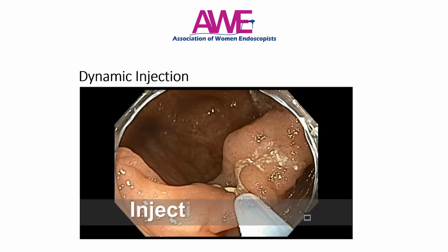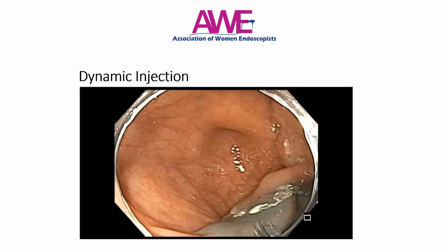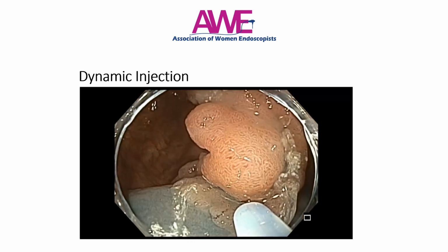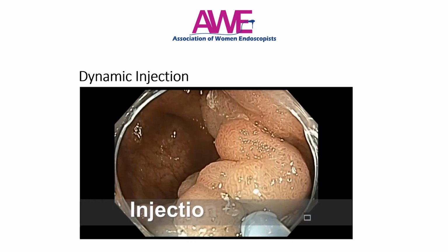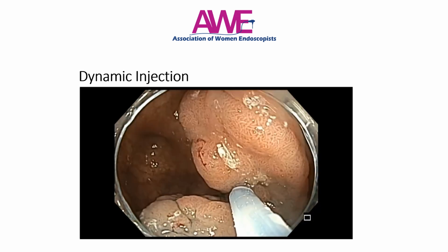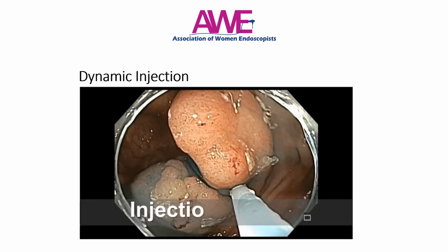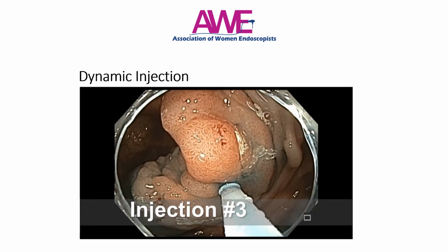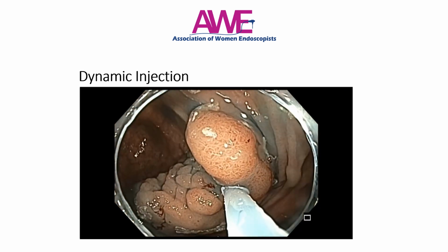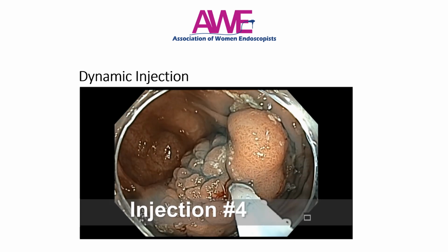So this is what dynamic injection is. Again, injection number one, getting just into the submucosa and getting the lesion to face you. Injection number two, again pushing it down with a cap and then injecting here, using the corner of the first injection to do the second one. Third one right there, again using the corner of the second one to get your third injection going. And then last but not least, moving the lesion forward and doing a fourth injection here.